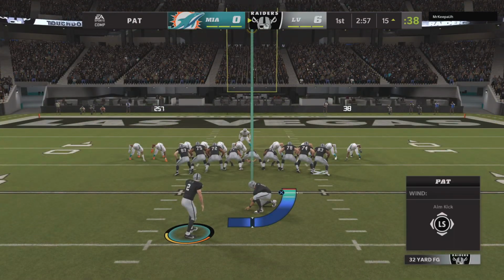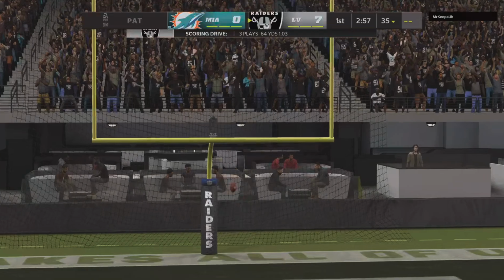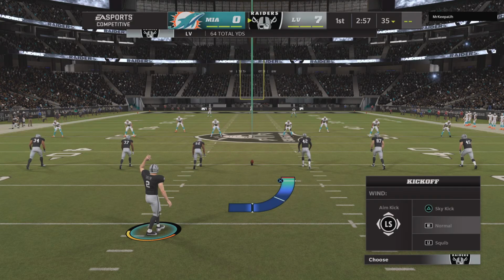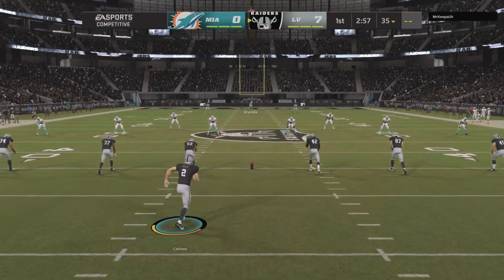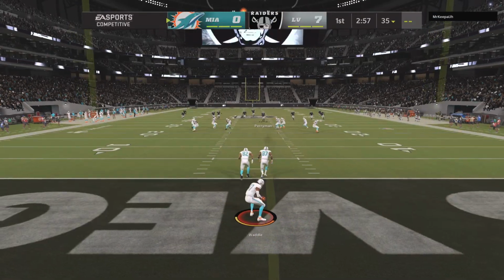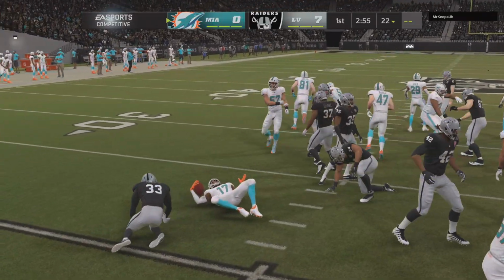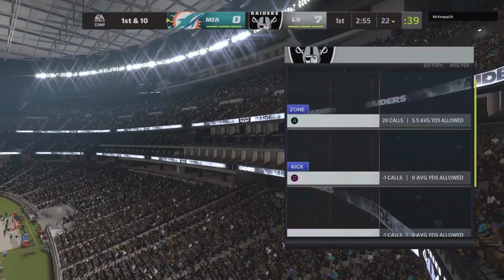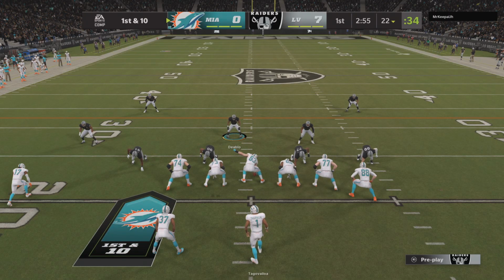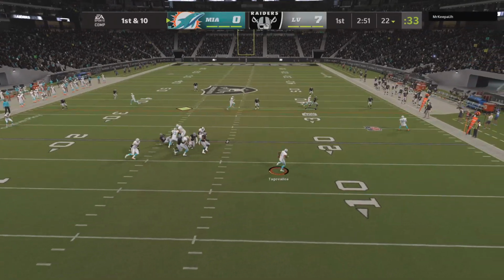Now for the extra point, Daniel Carlson. And that makes it 7-zip Vegas. Following the touchdown, ready to kick it away is Carlson. Looking up into the roof, and he muffs it. It's loose. And he's up past the 20 to the 22-yard line. The Dolphins at the line ready for their next drive. They had the interception last time. It led to the opening touchdown. So now 7-0 the score as they start 1st and 10.